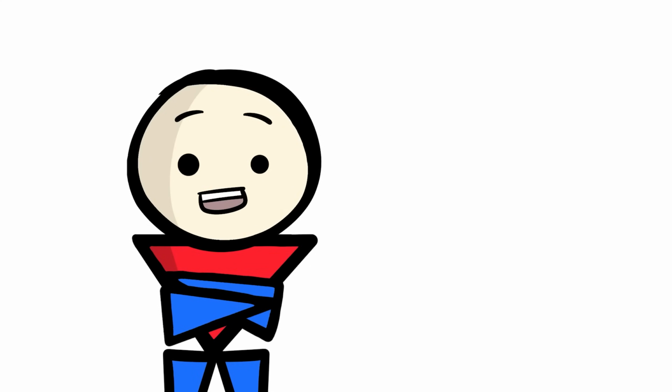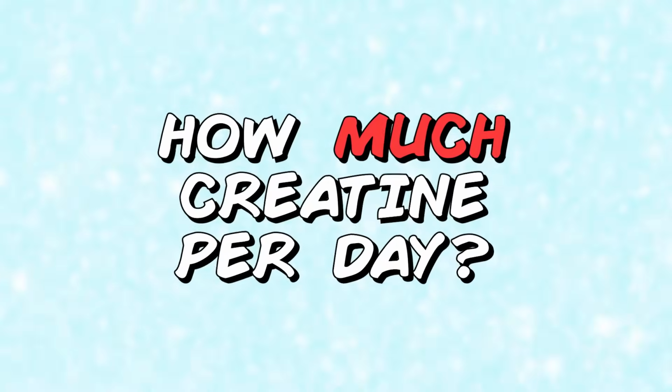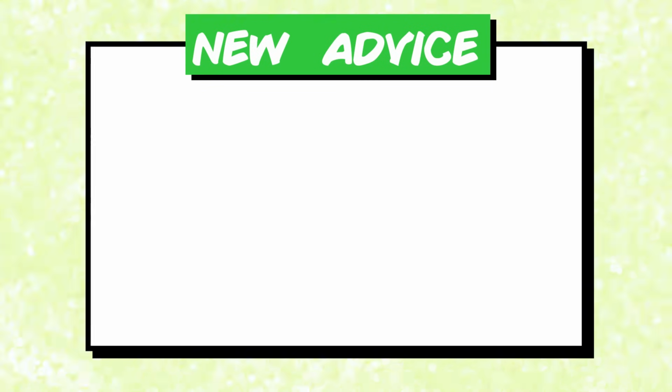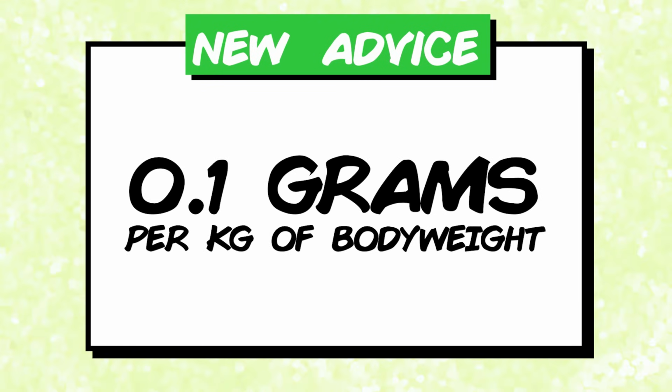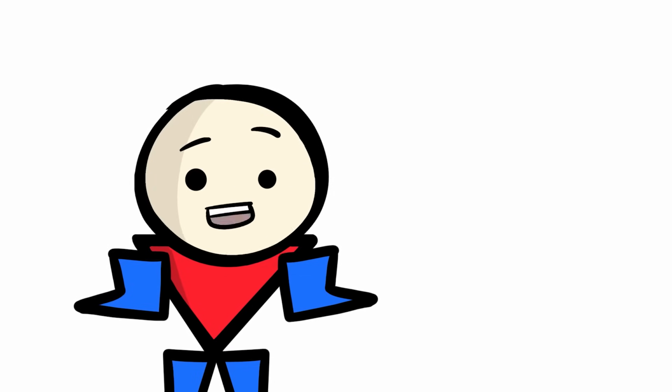But now let's go ahead and talk about change. The major update to creatine has to do with how much you take per day. The common recommendation was to take around 3 to 5 grams a day. But now the patch notes suggest tailoring our creatine dose to our body weight, with research generally recommending about 0.1 grams of creatine per kilogram of body weight per day. For most people, this works out to about 6 to 10 grams per day, essentially double the previous recommendation. That's a big change, especially considering we've heard 3 to 5 grams for decades.